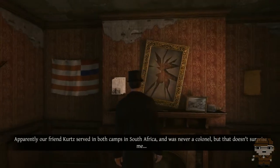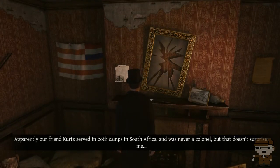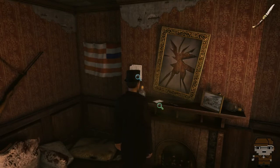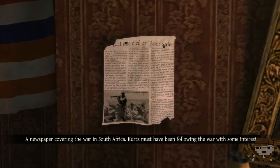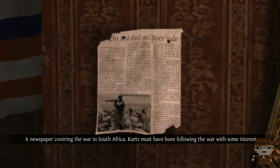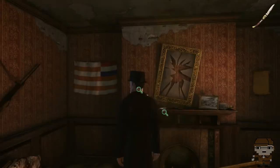Apparently, our friend Kurtz served in both camps in South Africa and was never a colonel. But that doesn't surprise me. A traitor, deserter, and a false colonel. What a charming gentleman. Oh, the sarcasm is so subtle. A newspaper covering the war in South Africa. Kurtz must have been following the war with some interest. The Boer War is abominable, and it still rages.